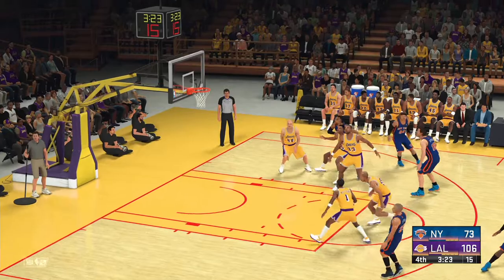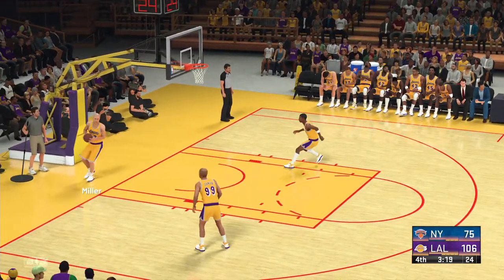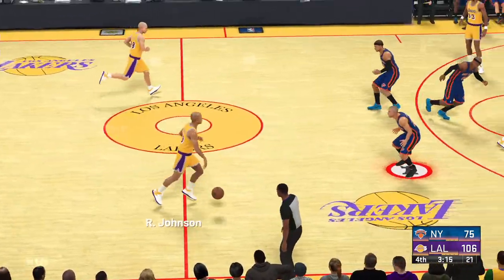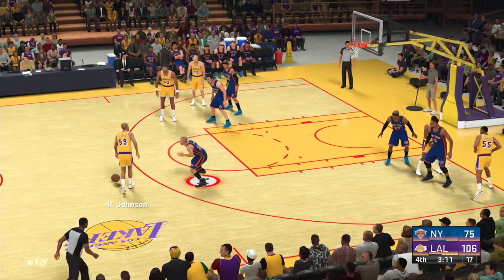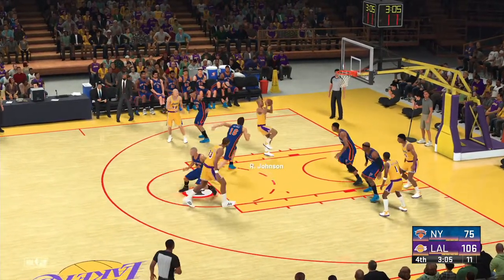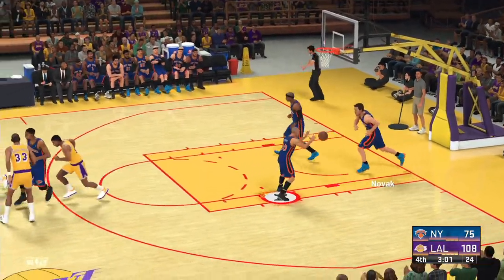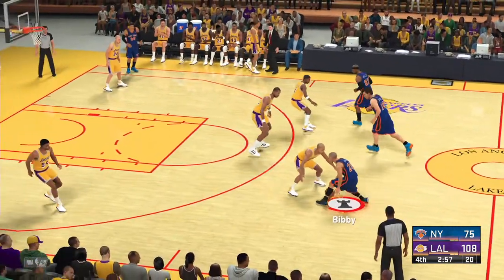Here's Bibby. Cash money on the open jump shot. That's a textbook example of how to move the ball. Boy, you gotta love that action. Johnson with it. Floats one up, and it's good on the layup. The floater can be a tricky shot, but that's the right choice.